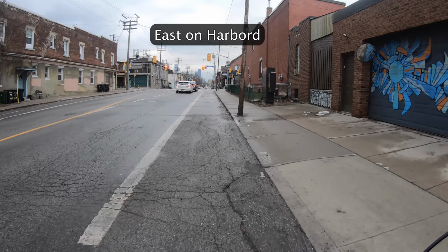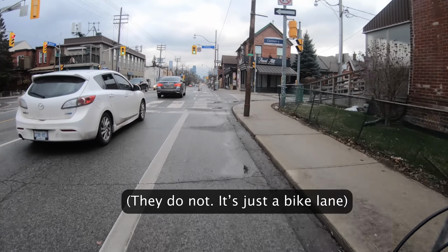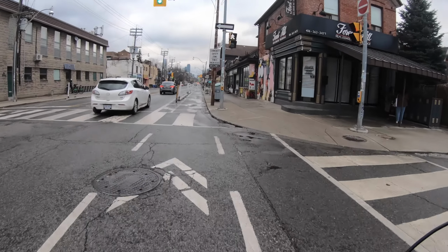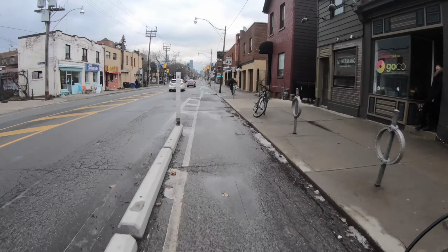You can see most of this is just unprotected bike lane. Not sure whether they technically call it a cycle track or not when it kind of comes and goes like this. This is where things get a little iffy in terms of the definitions of these things. See, a cycle track has to have physical separation, so it does here. Cute little trailer setup there.